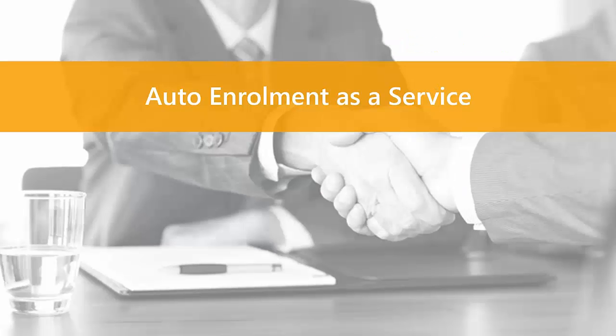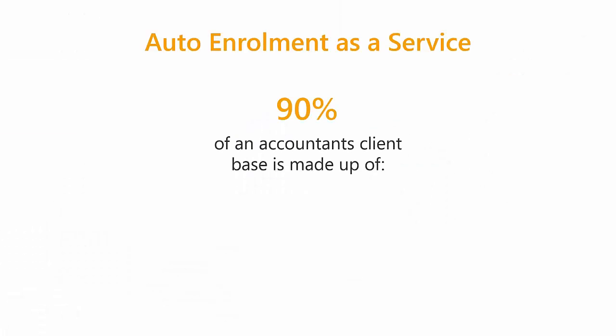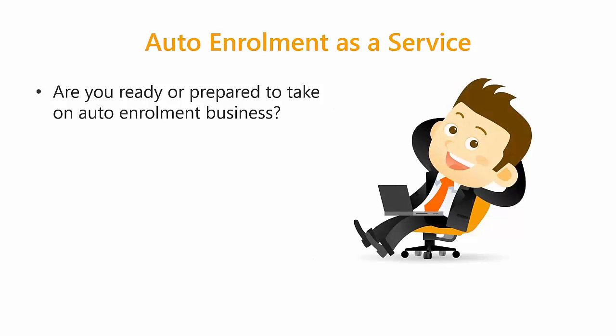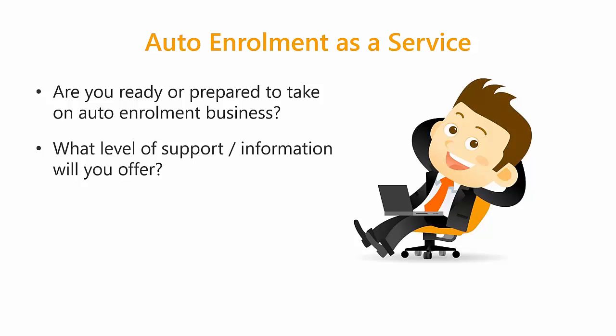Payroll bureaus need to decide if they are ready to take on AE business. It is estimated that 90% of an accountant's client base is made up of employers with less than 50 employees, and it is from now onwards that these employers will be affected by auto-enrolment. With many shying away from offering this as an extra service, bureaus will need to determine what kind of information and support they will offer to help their clients comply with these new AE duties.